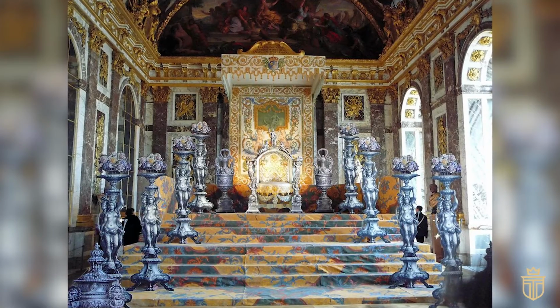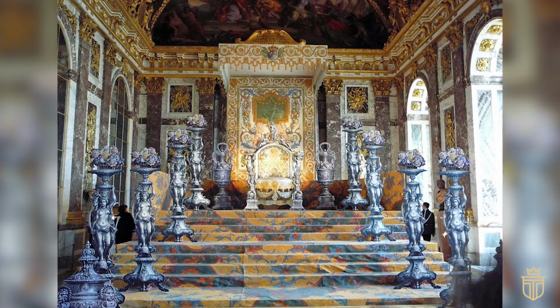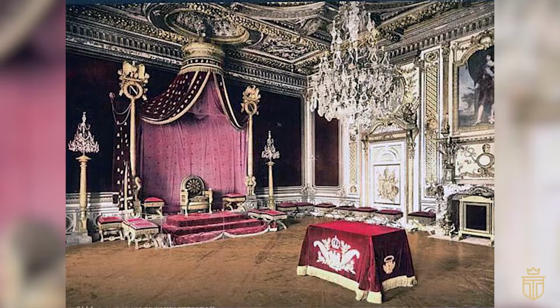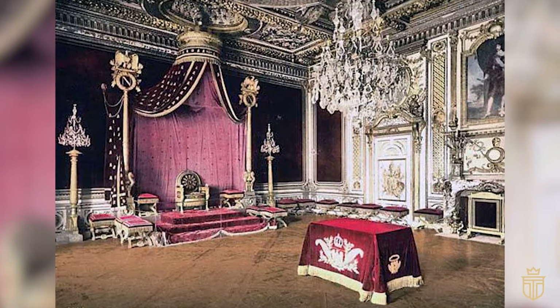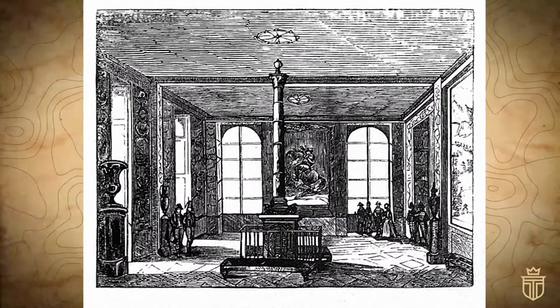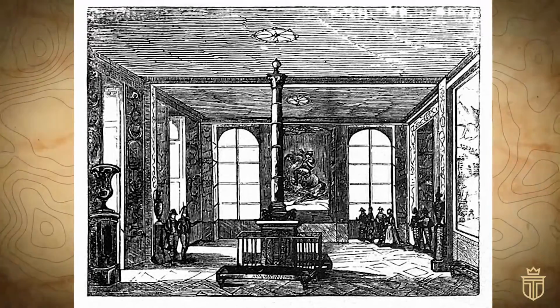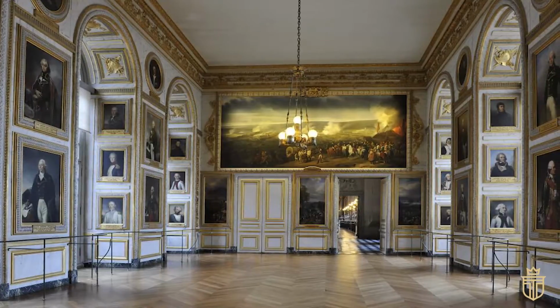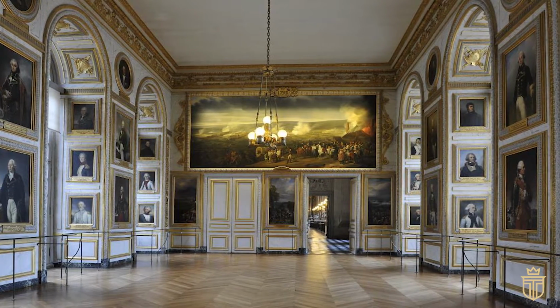For example, one of Napoleon's notable visions was transforming Louis XIV's former bedroom into a throne room, symbolizing the transition from the Bourbon monarchy to the Napoleonic Empire. Napoleon himself closely supervised these renovations, ensuring that his personal style was imprinted on the palace, particularly in the Empire and Marengo rooms, located beneath the renowned Gallery of Battles.